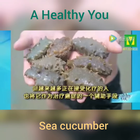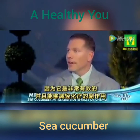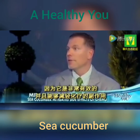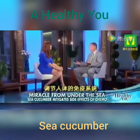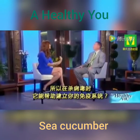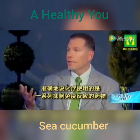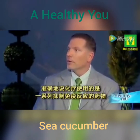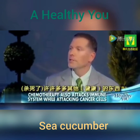But cancer specifically, it's used as an adjunct to a lot of people that are undergoing chemotherapy because it's very effective at mitigating the side effects of chemotherapy because it's been shown to be immunomodulatory. What does that mean? It modulates your immune system. So it helps build your immune system when chemotherapy is knocking it down. Exactly. Chemotherapy is an immunosuppressive set of drugs. So it kills the cancer cells, but in the meantime it kills your immune system. A lot of other things too.